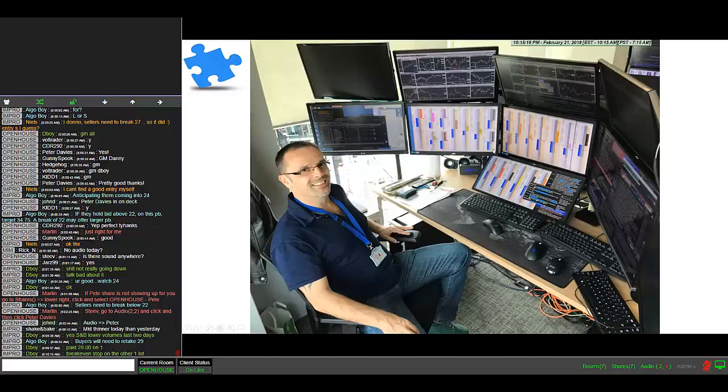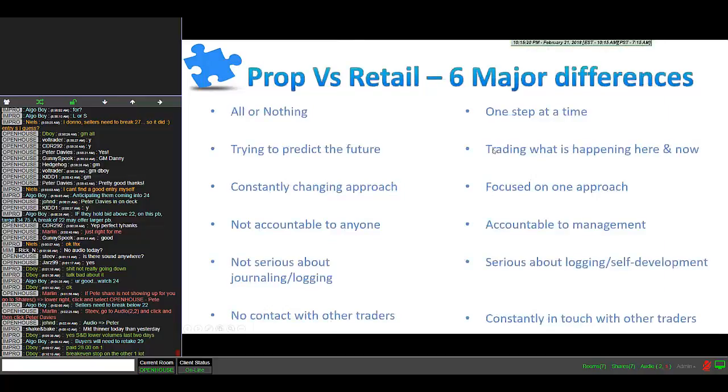In fact, if we compare the development process of retail and prop traders, there are a number of key differences, other than what we've just talked about, that the retail trader should really pay attention to, okay? Because this isn't all about where do I get in, which is really what the chart versus the DOM discussion is about. There's a number of other factors that can contribute to prop traders being more successful. And I think every retail trader should understand these.